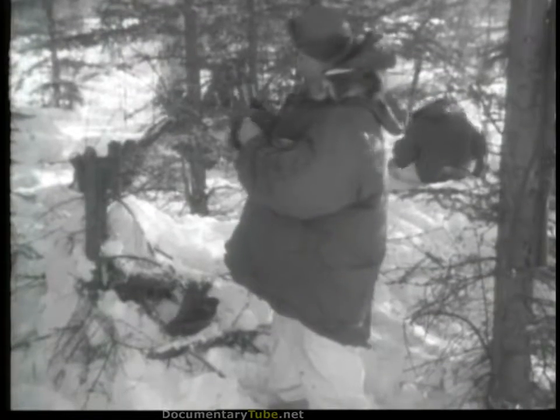Try not to sit on snow. It melts on the clothes and lessens insulating qualities against the cold.